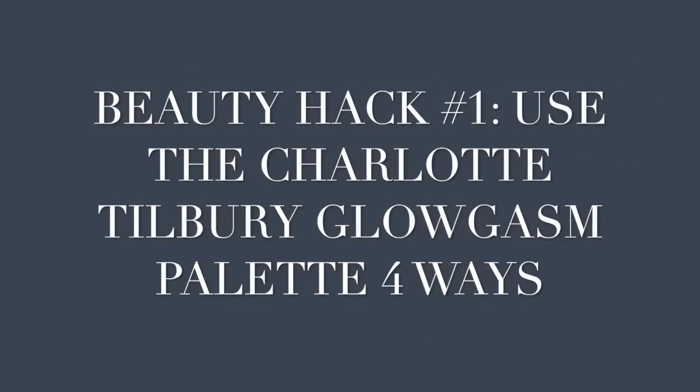So let's get started. Beauty hack #1 to give you the perfect summer glow is use the Charlotte Tilbury GLOWGASM palette. This is a brand new palette that Charlotte Tilbury has just released. Look how gorgeous that is. I love these gorgeous rose gold, shimmery, bronzing colors. They're so beautiful. This actually comes in two shades. This one is called Lovegasm. I think the other one may be called Peachgasm, but I'm not sure. This one is the darker version of the two, so if you want something a little more subtle, I would go with the other. If you want something that's going to give you a little bit more pop of color, I would definitely choose this one.